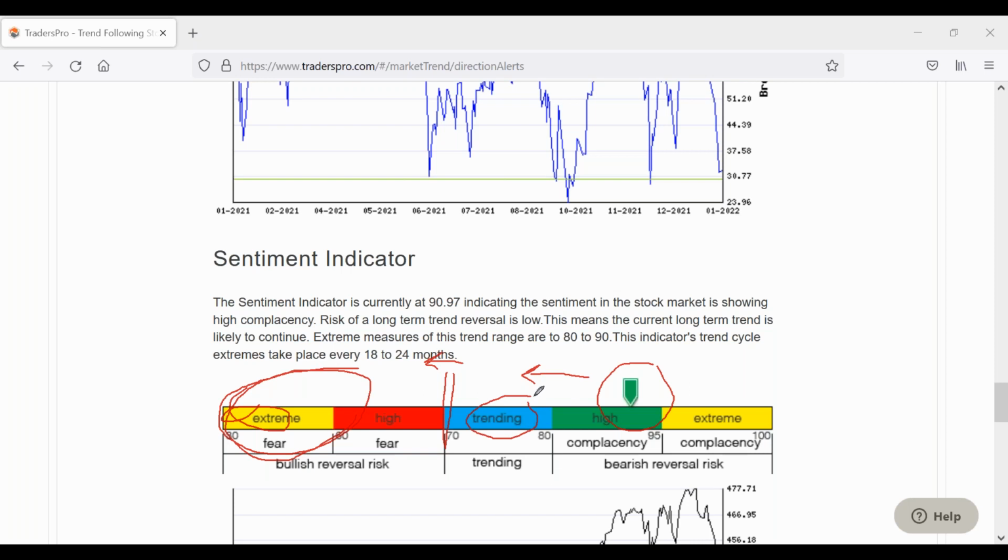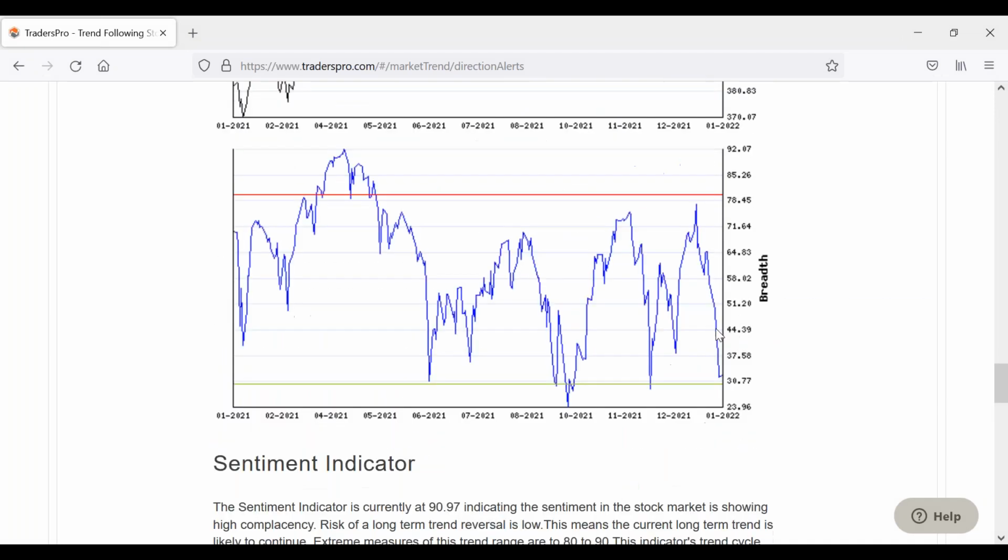And I would assume that if we still have further to drop, if we get a bounce right here, which could be possible, we just get a bounce for a few days and then we go lower, we would really start to see the market start freaking out, and we'd see sentiment move into that trending area there. And that would really tell me, well, that'd be a real obvious signal that we're very close to a bottom if that were to take place. And so that's something that we can keep an eye on.